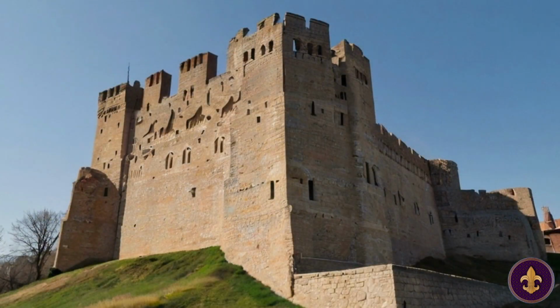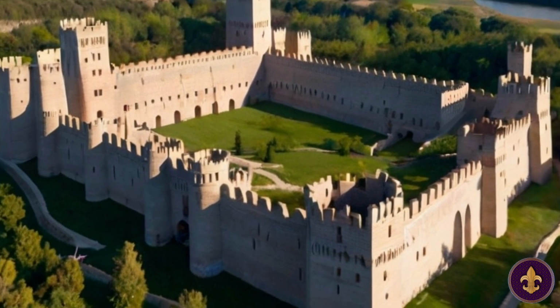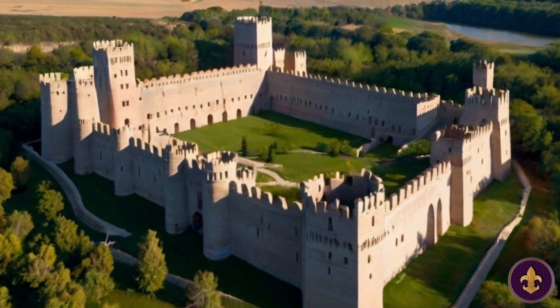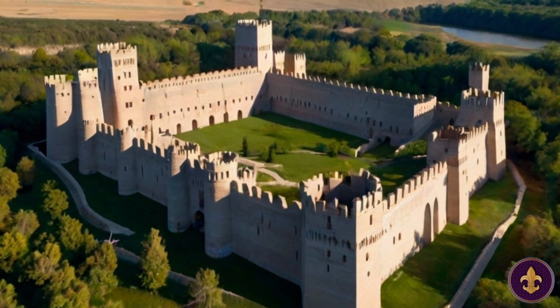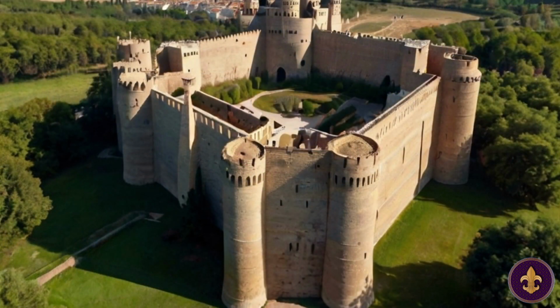The story of Hluboka Castle begins in the 13th century, when a Gothic fortress was constructed on the site by King Přemysl Otakar II. Known then as Hluboka nad Vltavou Castle, it served primarily as a defensive stronghold, strategically positioned near the Vltava River. Over the centuries, the castle on the property was rebuilt a total of 4 times.